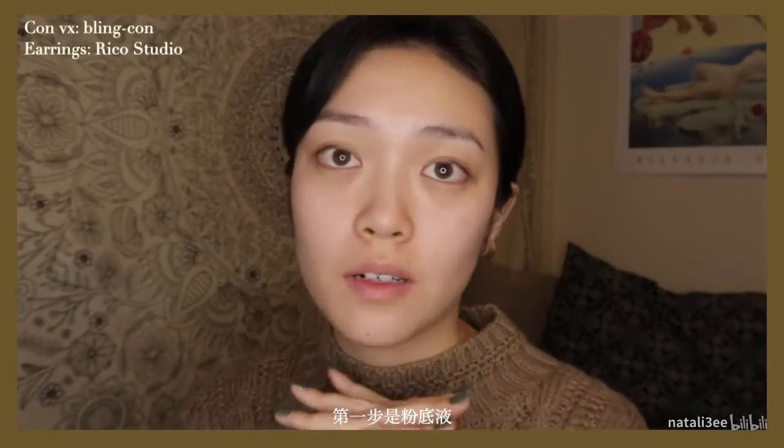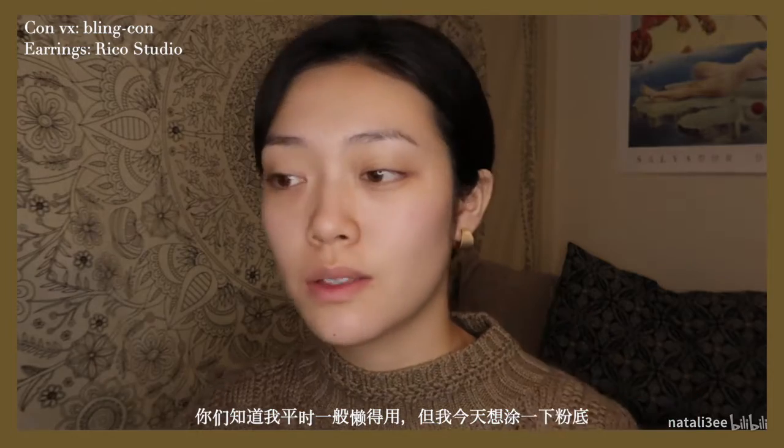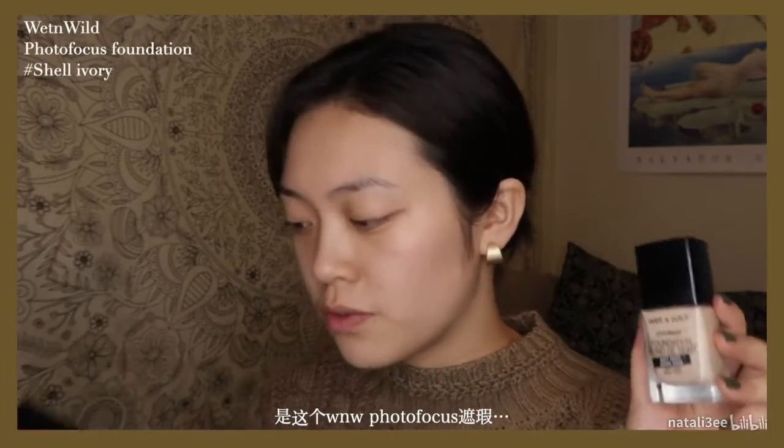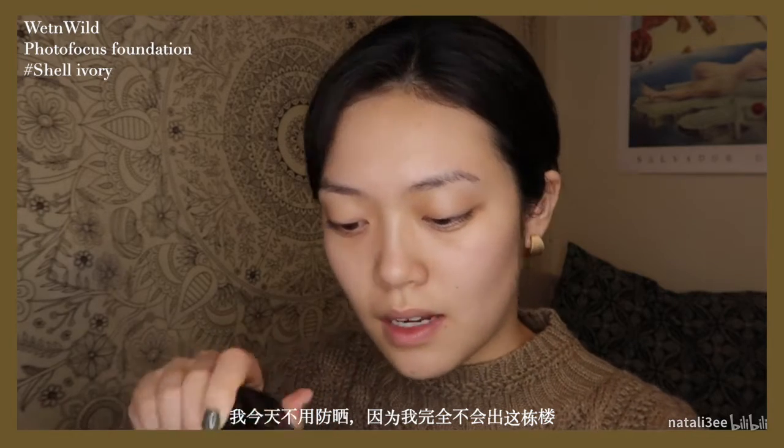The first step is going to be foundation. You guys know I usually don't use foundation that much, but today I wanted to use one because my skin is having some issues and it's not quite cooperating. I'm using one of the only foundations I have, which is the Wet n Wild Photo Focus foundation. And I'm not using sunscreen today because I'm not stepping outside of the building today at all.